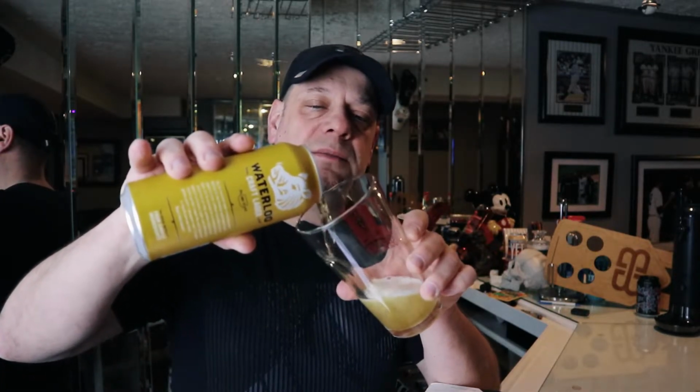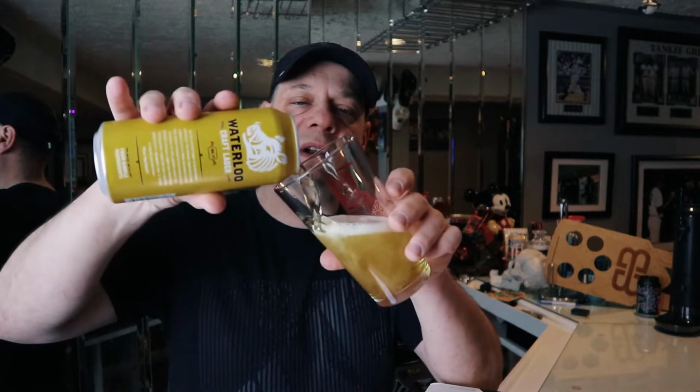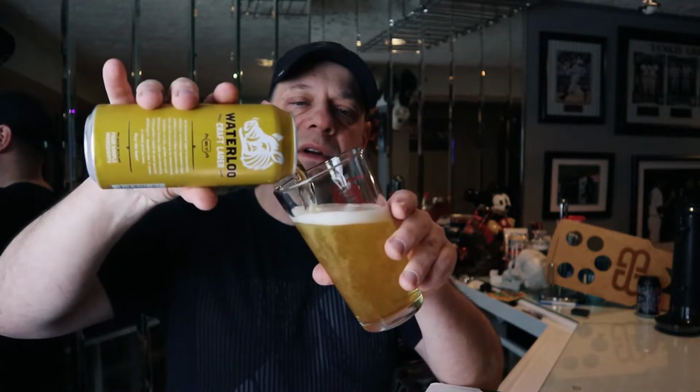All right, craft lagers. I don't mind craft lagers. I don't think I've ever had a craft lager that I found offensive. So they're all pretty good. And by pretty good, I mean they're pretty simple to drink. Usually very refreshing. So let's take a look at this one.